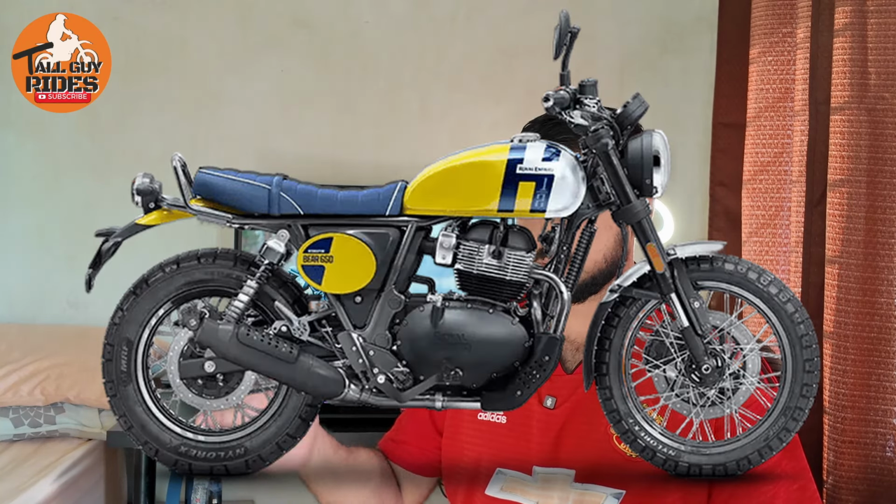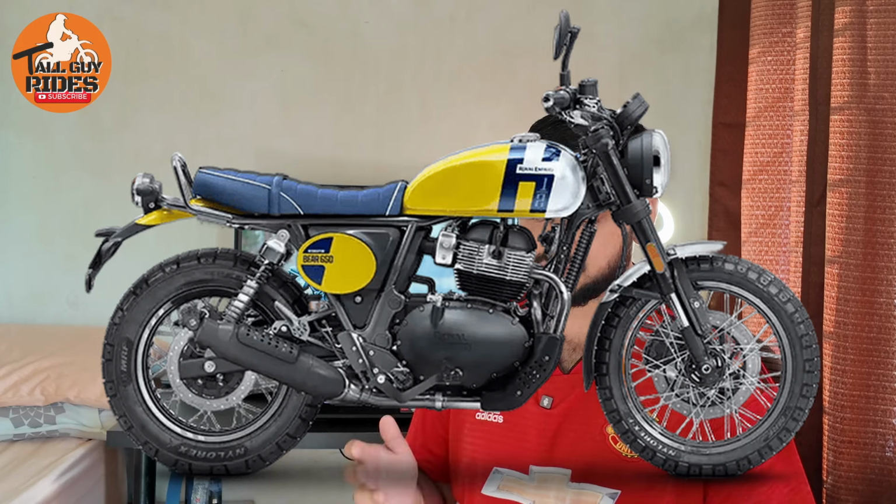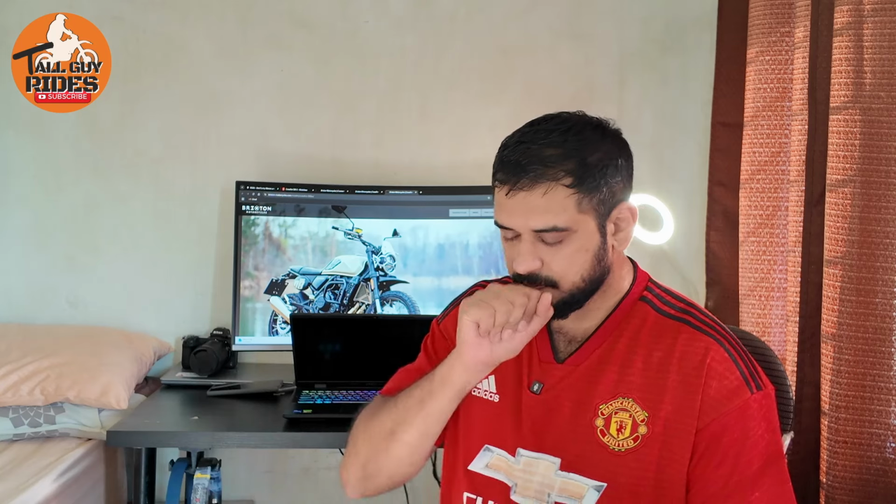So just for reference, the RE Interceptor Bear 650, so a similar profile as to the Crossfire XC, you are going to get that bike. The top end bike of that is 3.6 or 3.65 lakhs ex showroom. So a good margin is there, almost a lakh plus. Excuse me. So it's going to be a challenge. The bikes will need to prove themselves worthy of the price tag that they are commanding in the Indian market. As we know, we are all value conscious people.